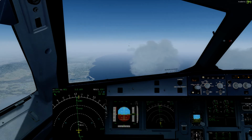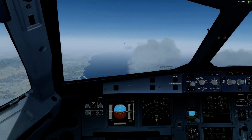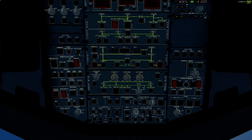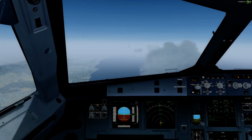Mic on. Alright, let's prepare ourselves for the descent ahead. Systems are all looking good. No lights are on, so that's great news in an Airbus, actually. We're still transferring fuel from the outer tanks. Not quite sure how to shut that off, but I've usually just ignored it because it's green.